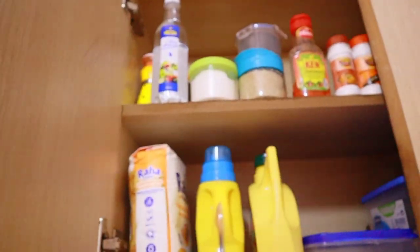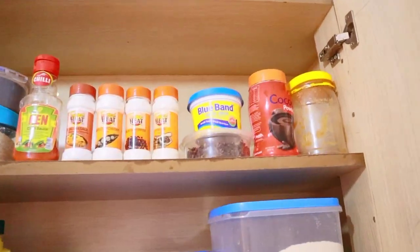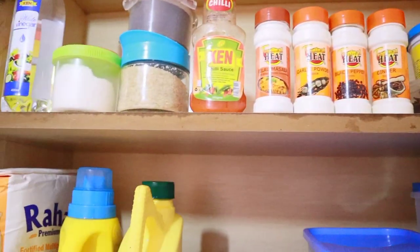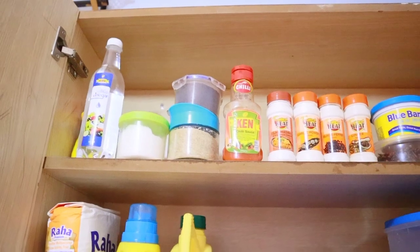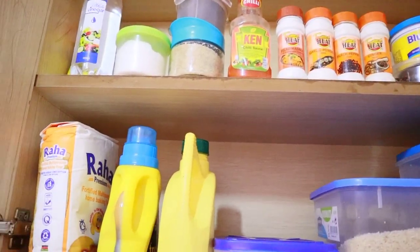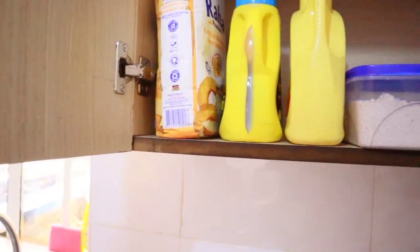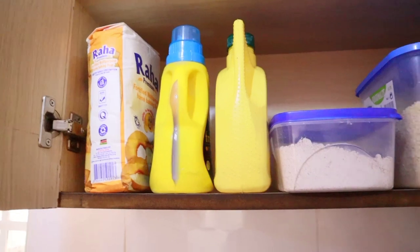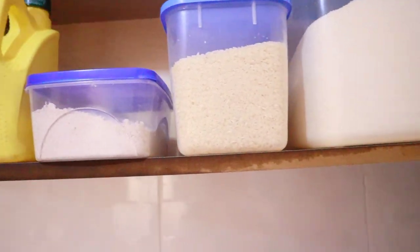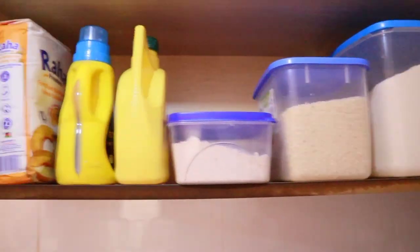Then up here we have these cabinets. This is where I put my small shopping, as you can see. Some honey there, somewhat. This is what you call kochokochos. Anyway, some small shopping. We have Raha Premium, some oil, unga ya uji, we have rice, then we have unga ya ugali, kavagara, my favorite.